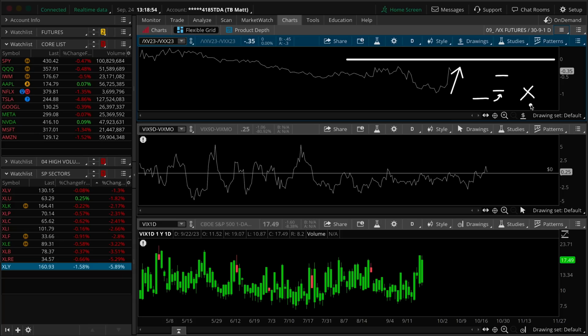And then if volatility subsides, can we find market structure off of the monthly high or low? 9 versus 30-day VIX did in fact invert, so this is over the zero line. That is technically in backwardation, and you can just see sustained volatility over in the 1 day.